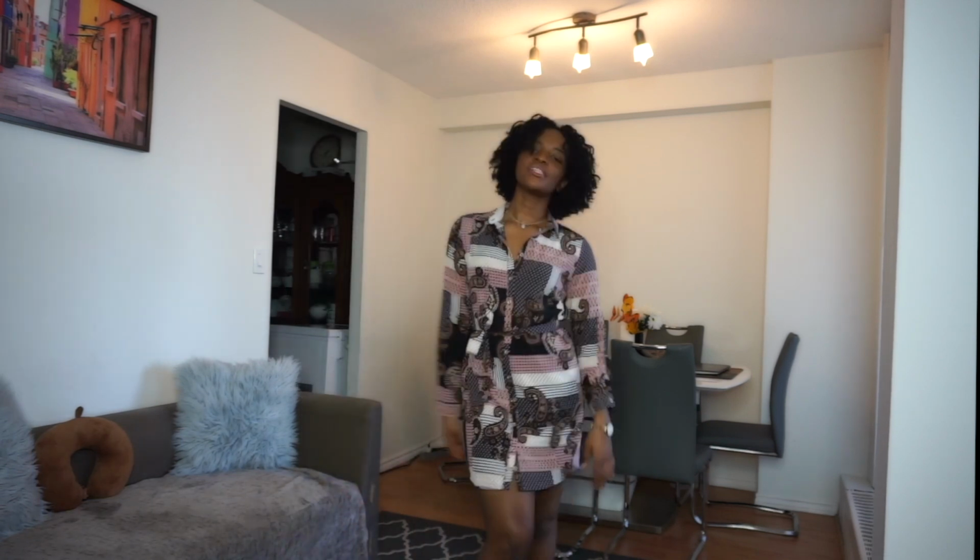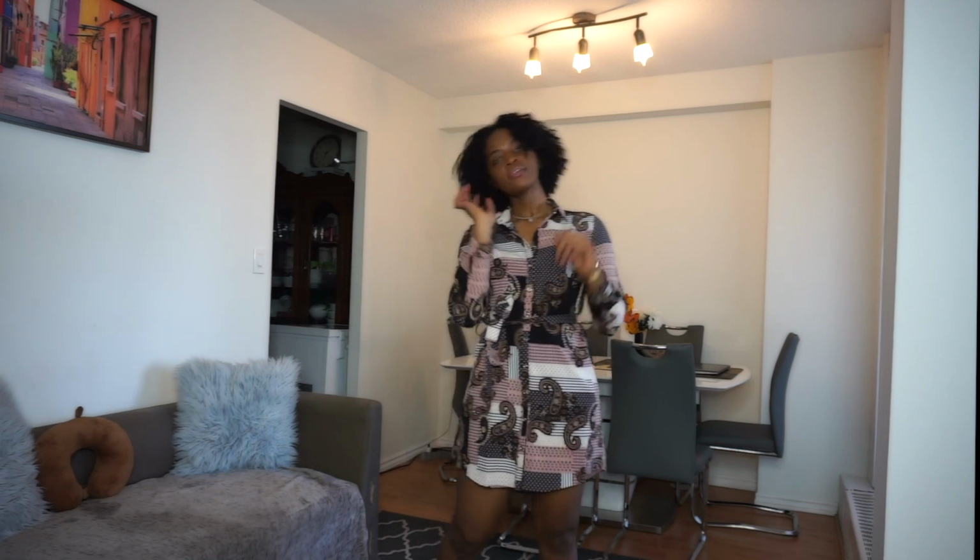And this is Boohoo in a size 6 as well. So, let's go to the next outfit, sorry.